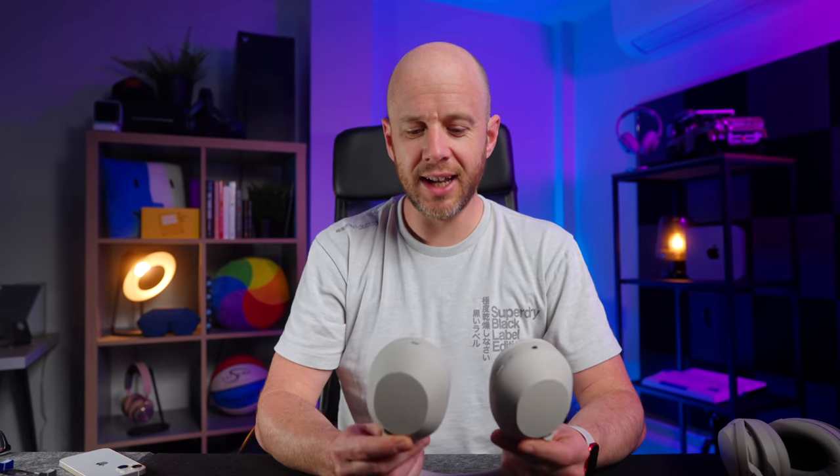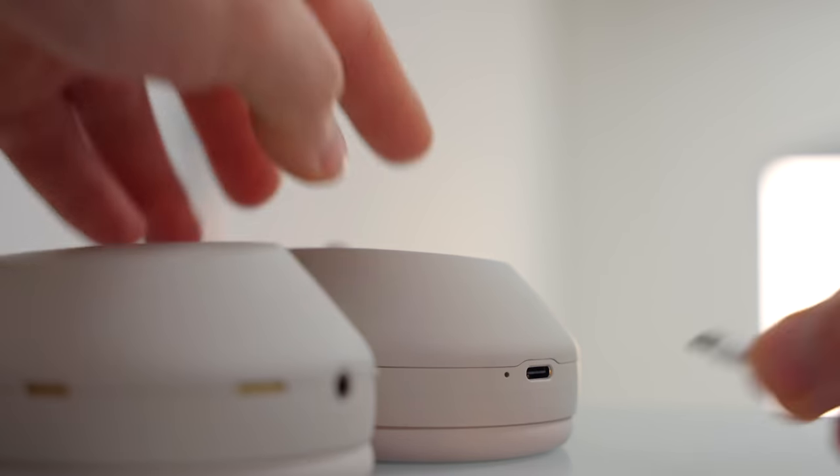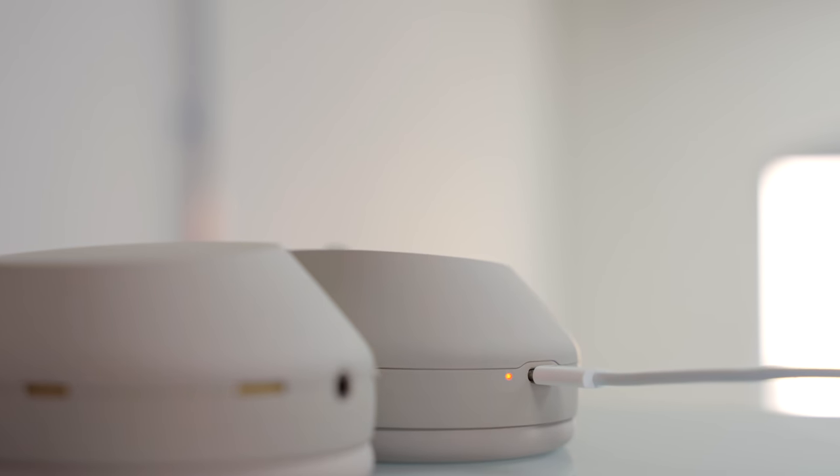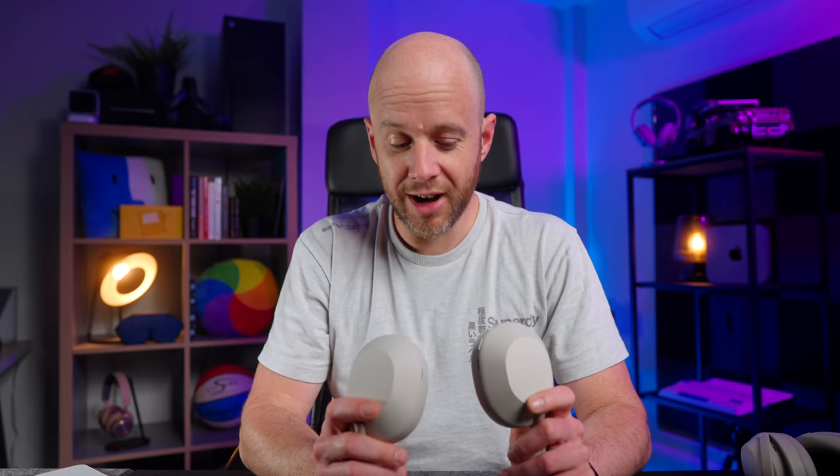Sticking with the convenience factor, these of course charge via USB-C, and I think 30 hours of battery life is more than enough for anyone. I've always said that beyond 20 hours, you're golden. Having said that, being able to grab 3 hours of charge from 3 minutes of charge via a PD charger, which you don't get in the box, remember, is rather welcome, I must say.